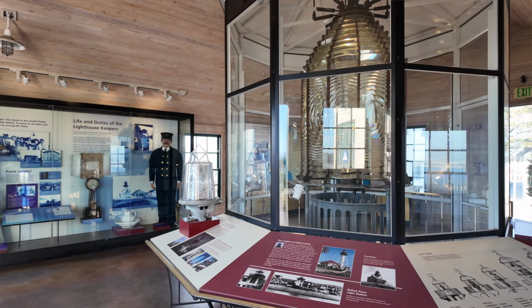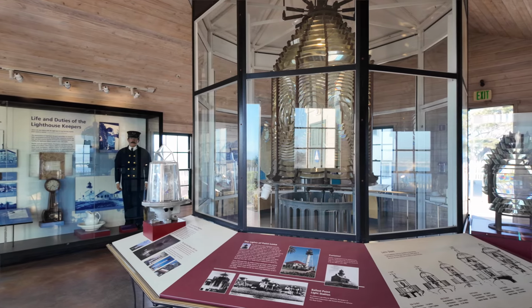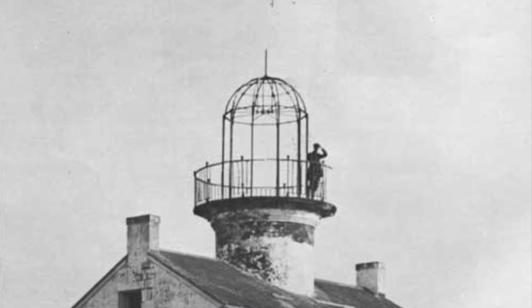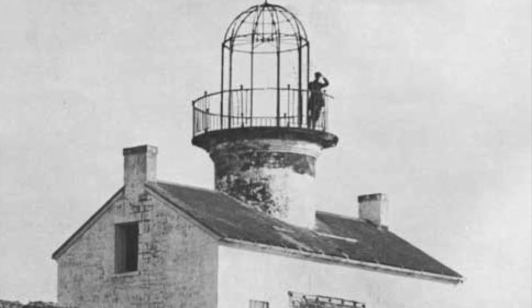Yeah, this is neat. Not a huge museum, but a ton of information in here and a ton of history. And I like this display. You get a lot of these older pictures of Point Loma Lighthouse. Here's Point Loma Lighthouse. It says it began to decay soon after its deactivation and abandonment on March 23rd, 1891.